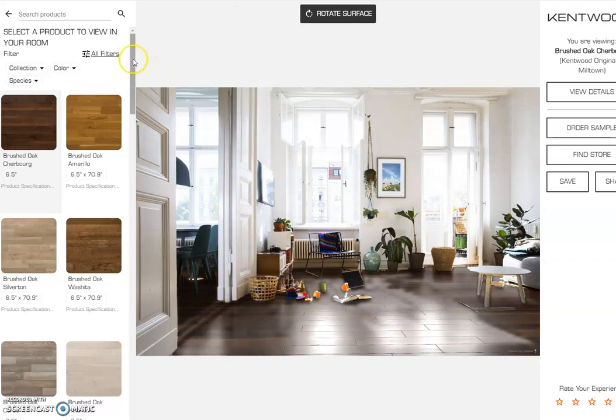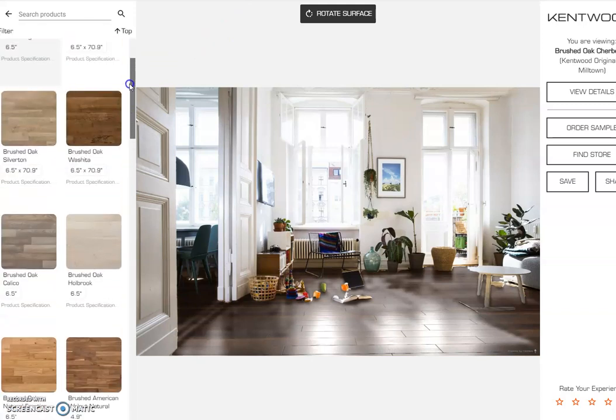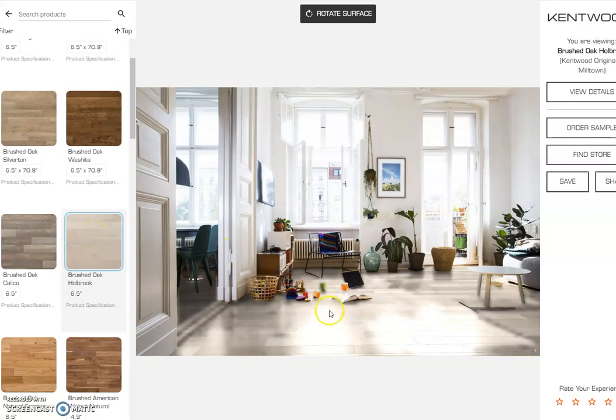Then you can go over here to the left and start scrolling down and shopping for floor. For example, let's say you like this brushed oak color right here. You just have to double click it, and eventually it'll switch. See how this changed to this floor? I mean, it's really cool. The program will insert the floor you're looking at into your picture.